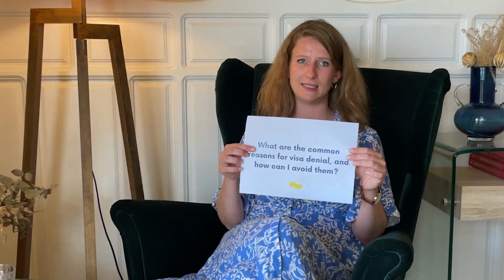So the first one, what are the common reasons for visa denial and how to avoid them? I would say that the most common reasons that I see is that the applicant did not have enough funds or did not show them in the way that the consulate liked to see them. And the second most common reason is the insurance. The insurance for the visitor visa needs to meet certain criteria that are well defined by the French government. And you need to make sure that you don't book any kind of insurance, but you have the right insurance for your visitor visa.